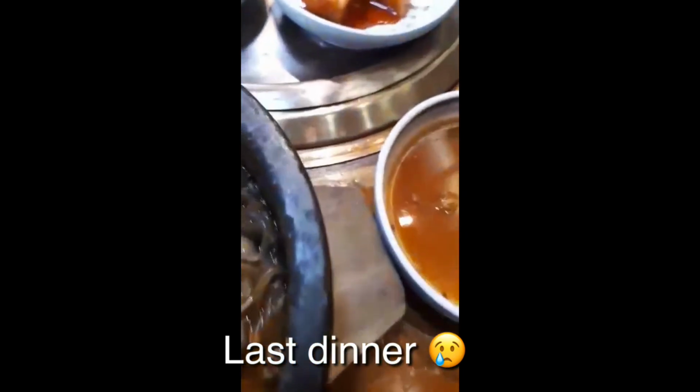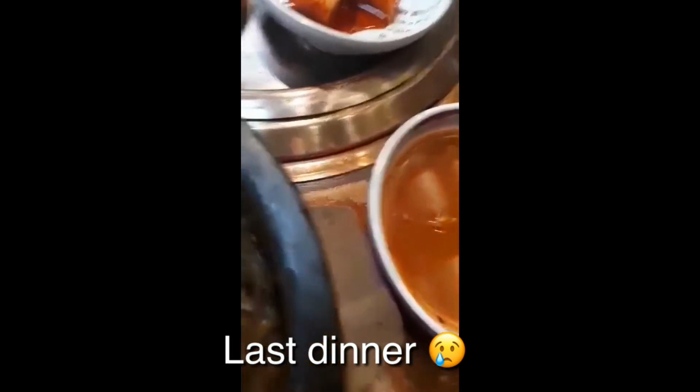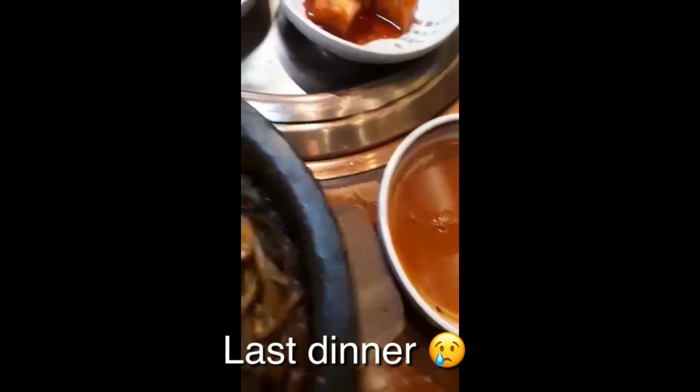Okay, yan, super sarap. Lahat ng restaurants dito ang tinda ni Sanjupsal. Mahirap maghanap ng ibang restaurant. Mainit pa rin ang food ko.